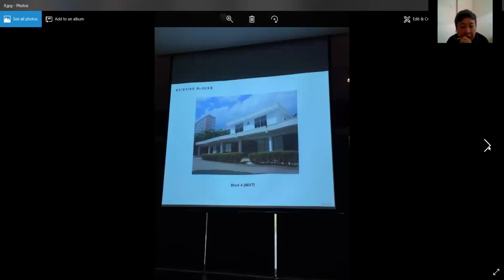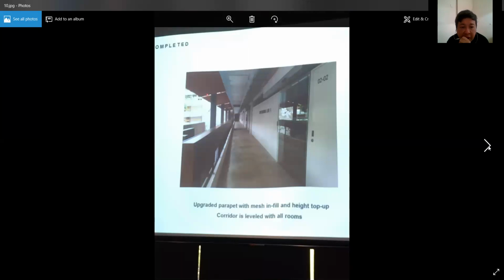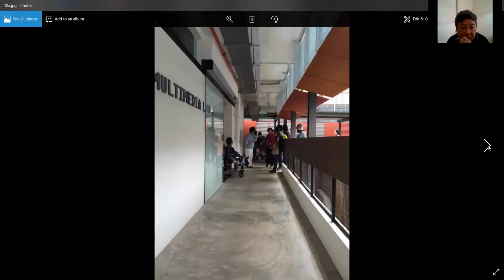The existing block A, NES, was converted later, and also the corridors were converted to have a better design to make it less slippery, less water coming into the corridors during rainy season, and more access. By this picture, you can see that it's been upgraded to allow for better accessibility, safety, and usability of the spaces, especially the corridor spaces. And it's reflected here as when we were there. Although it's cement rendered, at least less water would get into the corridor, and it'd be much safer for people to use it.